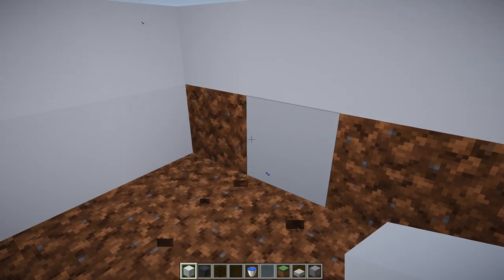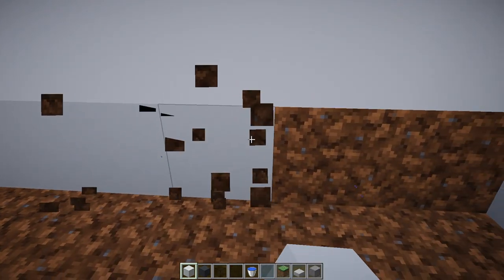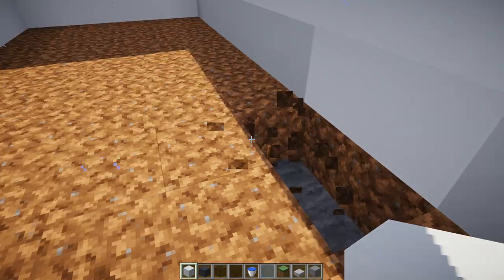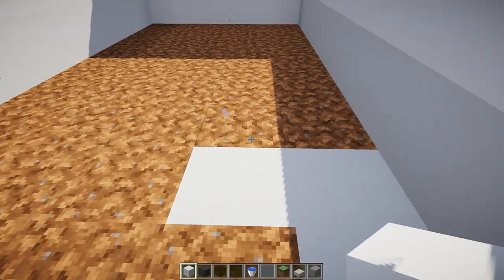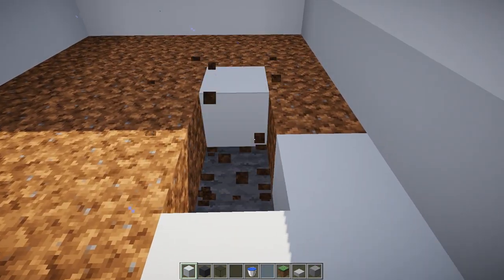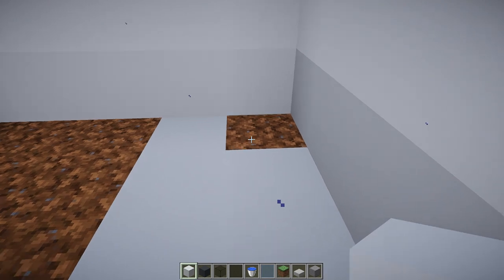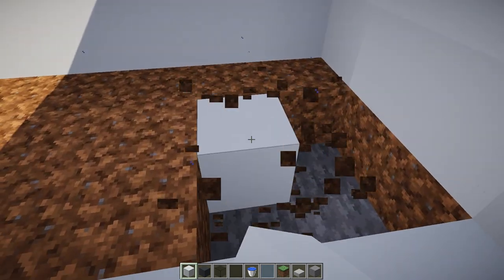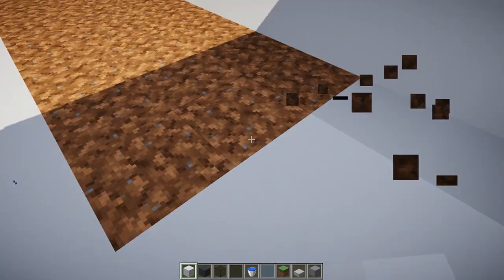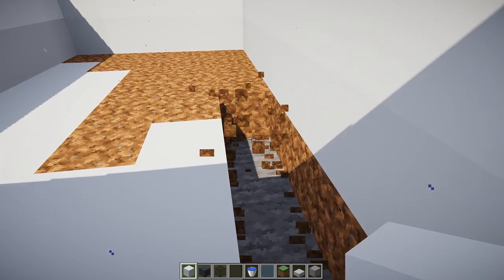Here we go. High contrast white and black. Here we go. There we go. It's like a tuxedo house, white and black. Alrighty. It's a good thing I'm not in survival. I'd be drowning right now. Totally drowning. There we go.